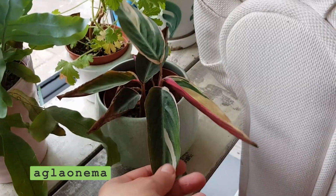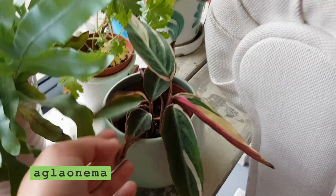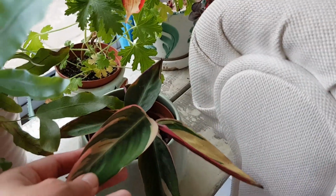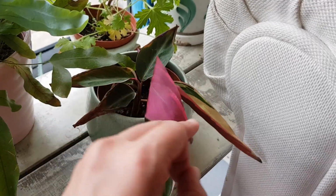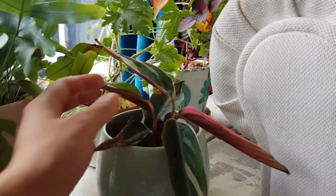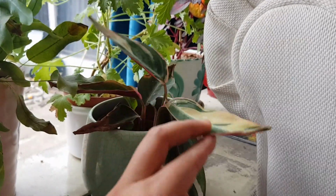That was a cutting from a relative who's got a beautiful collection of aglaonema, which are really hard to get in this country. So I was super glad when she gave me this cutting. And it's gorgeous. It's got this pink. Look at that colour. Yeah, the light's shining through it, so it's not as glowing as that in real life. It's a bit more muted, but it's still pink.